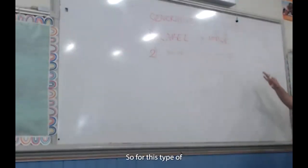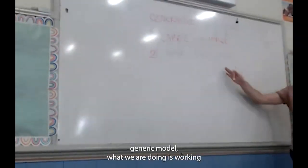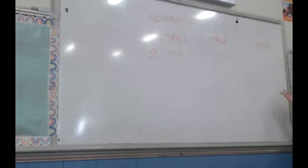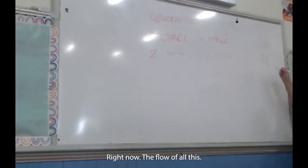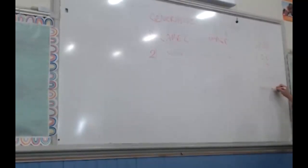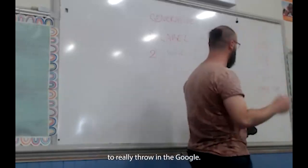Right? So for this type of generative models, you probably recognize, what other model do you know? Yes, variational autoencoders, that's quite good. So this is a very famous architecture right now. There are flows as well, less so. People 5 years ago, maybe 8 years ago, would do the backpropagation. There is a way to do it with backprop, really slow, but you can get images.